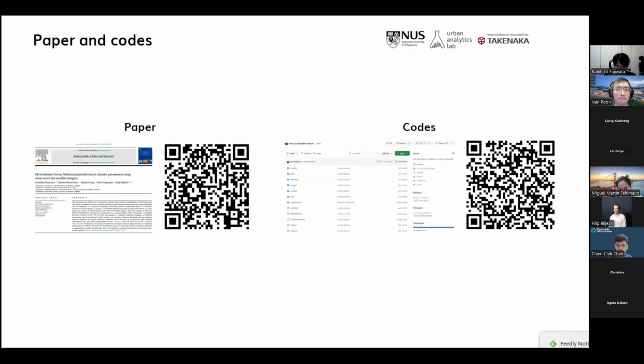So, a paper regarding the Microclimate Vision project has been published in the journal Sustainable Cities and Society. And the scripts of the prediction model are openly available on GitHub. So please check them out if you want to dive deeper. And feel free to reach out to me using the email address provided in the paper.